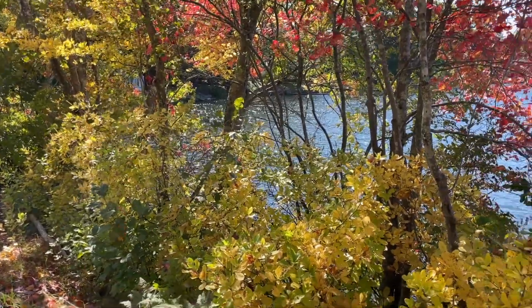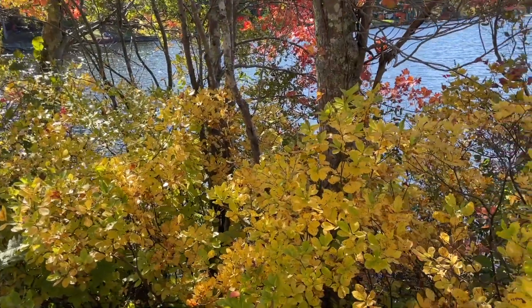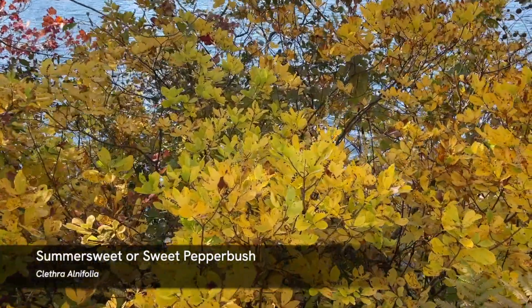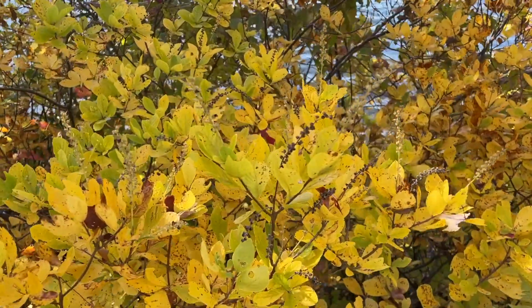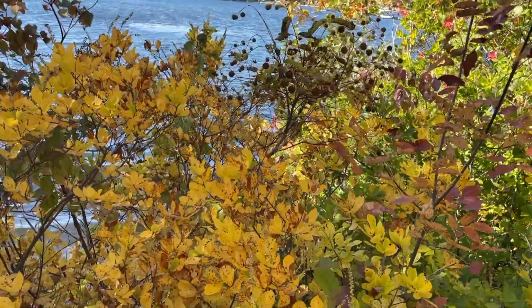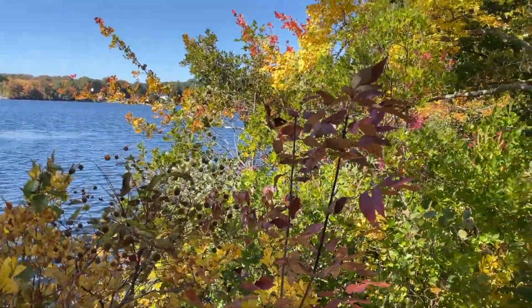This is our native plant portion, and you can see the beautiful foliage. This is called Clethra alnifolia, and right now it's turning a stunning bright yellow. This is a really great deciduous shrub. It is going to lose its leaves for the winter, so we're enjoying the very last bit of it. But it's often a plant that I recommend people use in their garden because it's so great for hummingbirds.